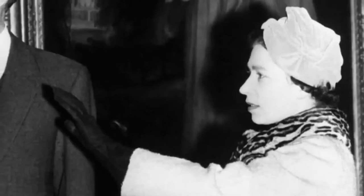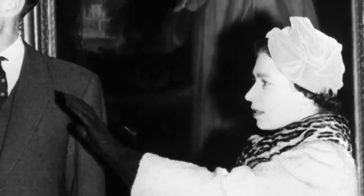In return for a full confession, Anthony Blunt was granted immunity by MI5, and his espionage was kept secret from the public. He continued to work for the Queen as her surveyor of pictures until his retirement 10 years later.